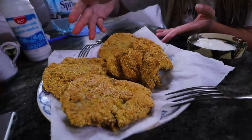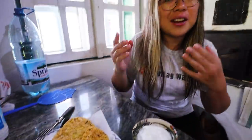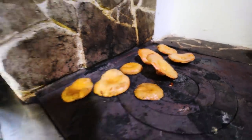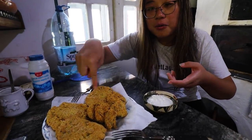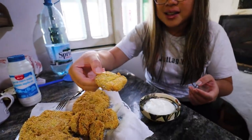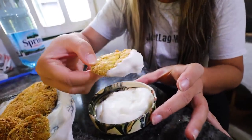All right, guys, we are back. I just helped make this breaded mushroom that we picked up earlier. And also another mushroom is on the grill. Look at that. That one will be ready soon, but let's try this one first. It's all the same type of mushroom on the breaded one, but they got all different sizes. Look at this. Okay, and this is garlic sauce. Garlic sauce.